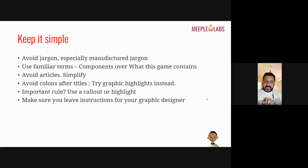And whenever you're writing your rule book, make sure that you leave comments for your graphic designer. This is important because your graphic designer may not be co-located at the same space that you're working in. He might be sitting in a different country, or a different city, or a different building itself, right? So you want to leave instructions for your graphic designer and keep them as explicit as possible.